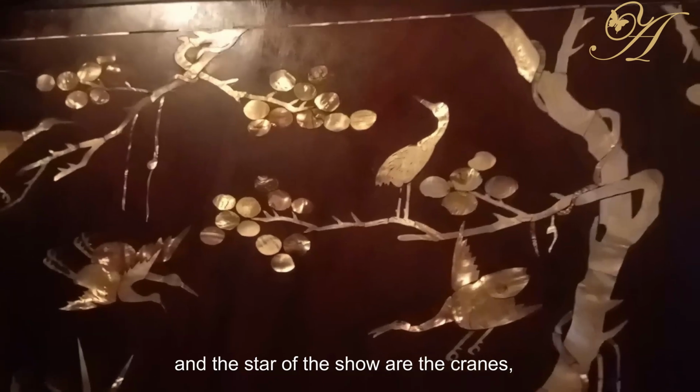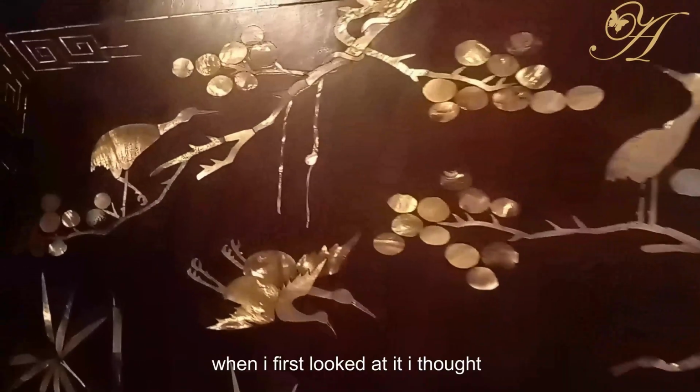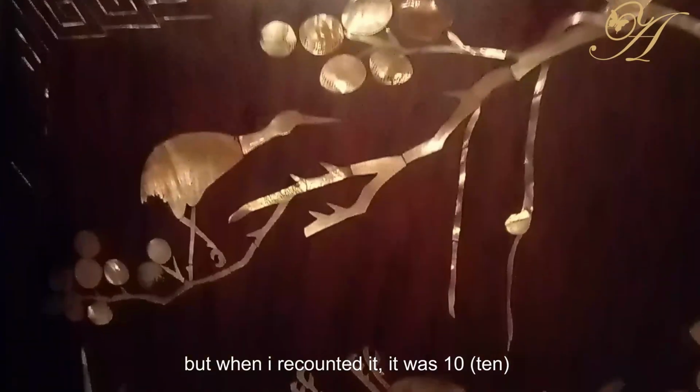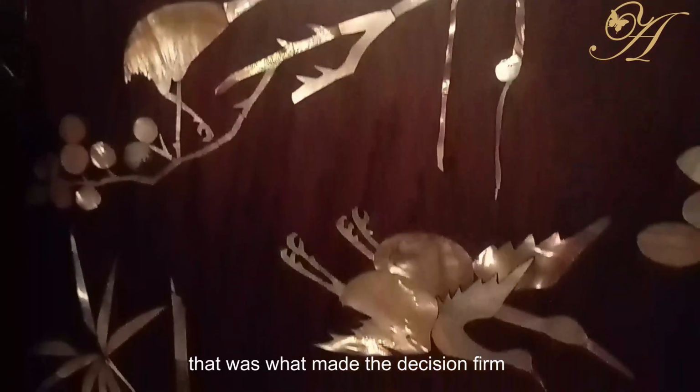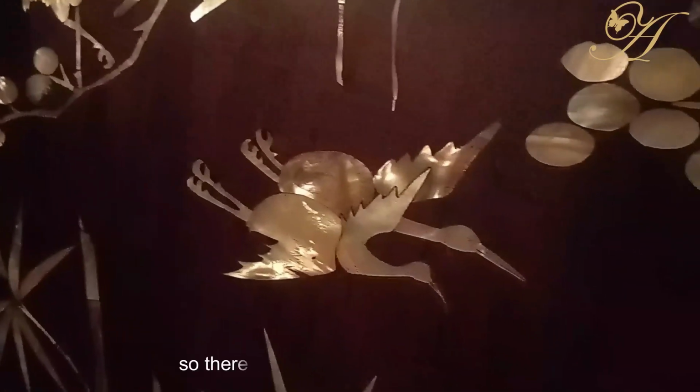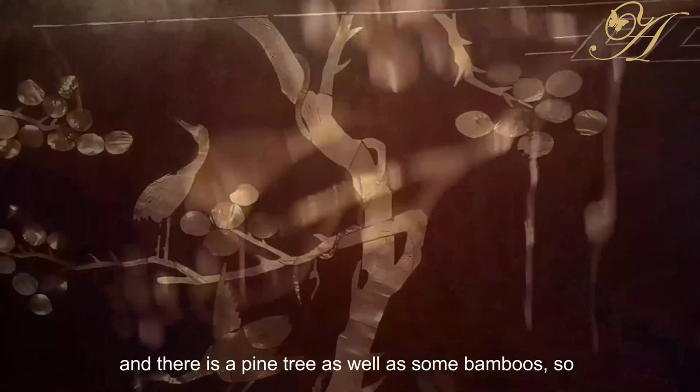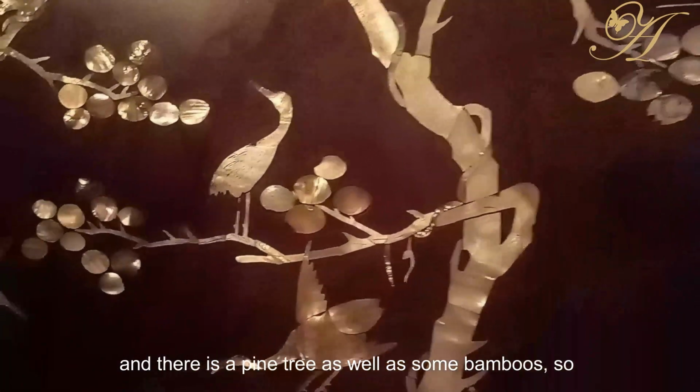And the star of the show are the cranes. When I first looked at it, I thought, what an odd number. Why are there only 9 cranes? They should be in a pair. But when I recounted it, it was 10. So that was what made the decision firm. So there are 5 pairs of cranes on it, and there is a pine tree as well as some bamboos.